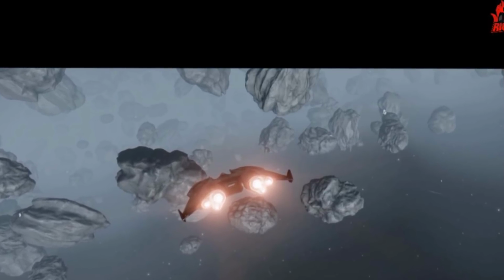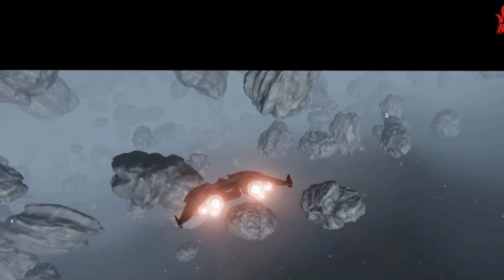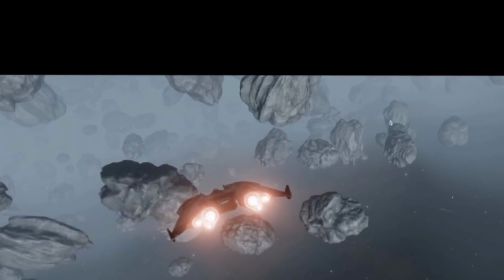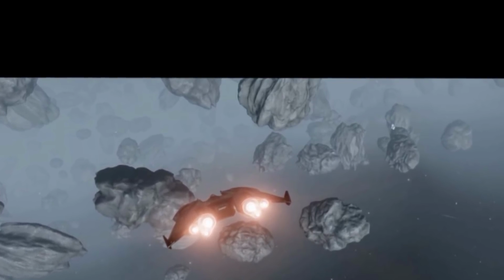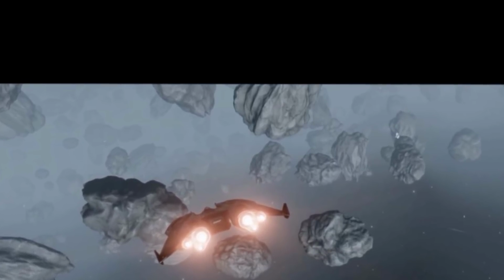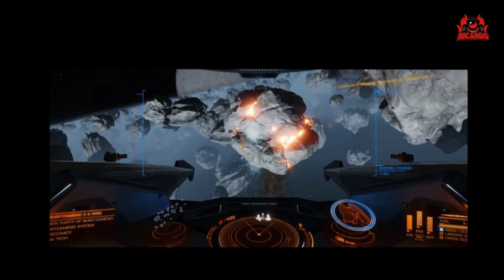Mining is going to be huge in this. There's going to be a huge re-engineering to mining. You've got new mining tools. You can blow the living daylights out of asteroids. Okay, get your collector limpet so you can pick up all those materials. It's a really good graphic involved there with that asteroid splitting apart.